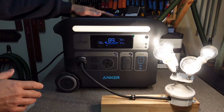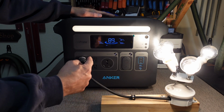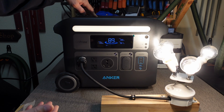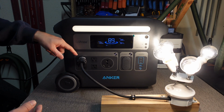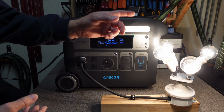This unit does have a UPS function built inside of it at a rated less than 20 milliseconds switchover. So what that means is you can keep an appliance plugged into this unit while this unit's plugged into your home outlet. And in the event of a power surge or power failure, this unit will actually transfer the power from the wall directly to the battery, thus powering whatever appliance you have plugged into the front. And I've done this before, but the best way for me to show it to you is using incandescent lights.